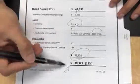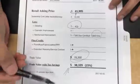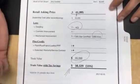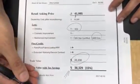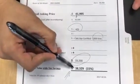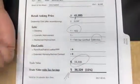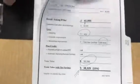Okay, and the number that you see down below there, if you are trading in and paying cash or financing, this is where the significance of this particular number comes into play. This is the net value that you get by trading in your vehicle because you are saving money on the taxes, right? Since you're only paying tax on the difference. So this is the net effect that the $33,330 has on the transaction. If again you're paying cash or financing, the net value would be just over $38,000. So I always look at it, you'd have to sell it for at least $39,000 yourself to somebody to net the same value as trading a vehicle in.